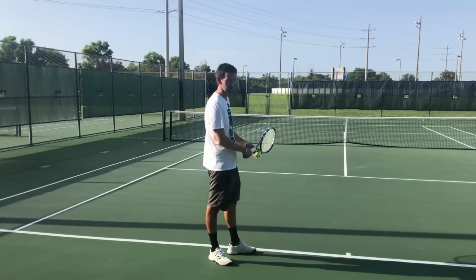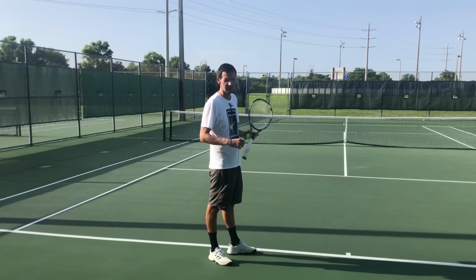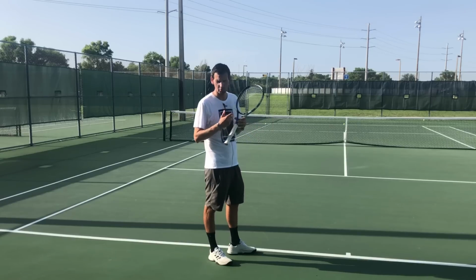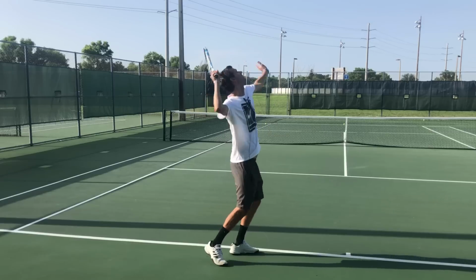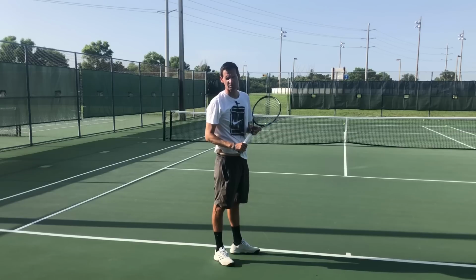When you toss the ball first while the hitting arm is waiting behind, you are guaranteed to have a more continuous motion. In other words, the racket arm is chasing the toss, so there's absolutely no time to stop, and that is a big advantage when it comes to swing momentum. So when you toss the ball first, the racket continuously has to move in order to catch up with the ball.